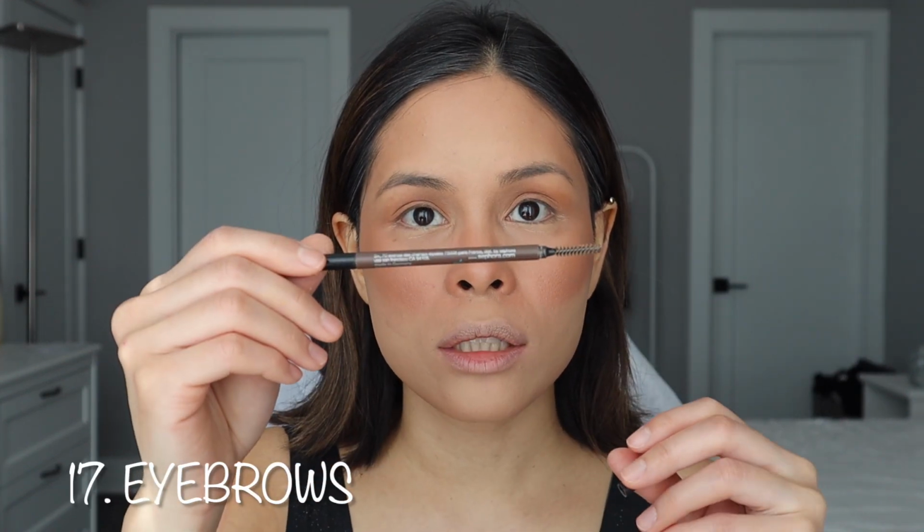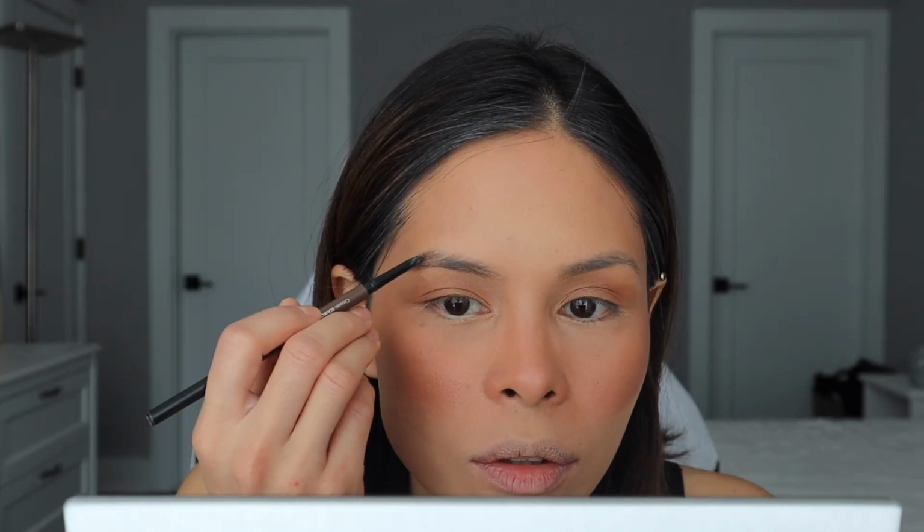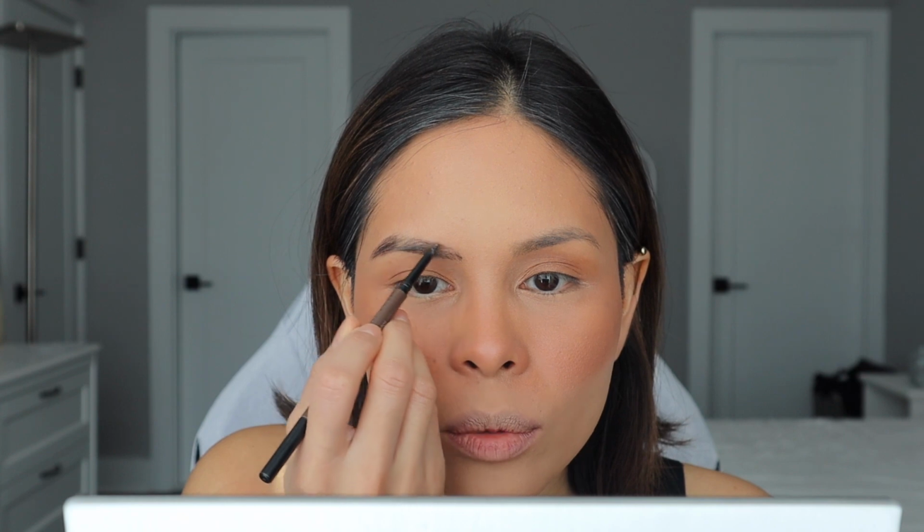My eyebrows, I use this chocolate brown from Sephora collection. It comes with a little brush, and it comes on the other end with the color. I brush my eyebrows in the natural shape that they are, and I take the pencil and I go darker on the ends. And then when I go to the beginning here, I go light, because you don't want your eyebrows to look like they were painted with a Sharpie, so you want them to be as natural as possible.